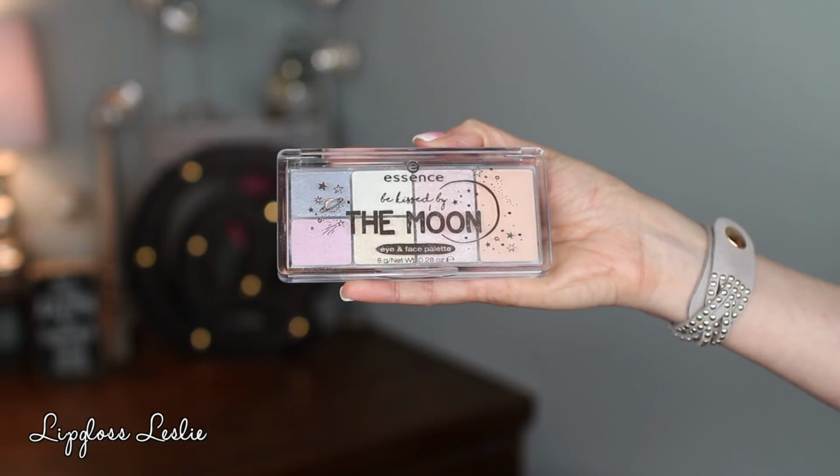And I also got this little palette. This is the Be Kissed by the Moon Eye and Face palette. It says 4 matching eyeshadows paired with a subtle blush and highlighter. This was $5.99 and it's super cute. Once again, it's got really cute little designs on it of little moons and very spacey themed designs. So this is a light highlighty sort of palette.